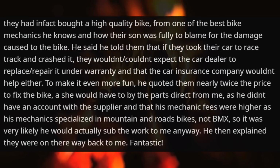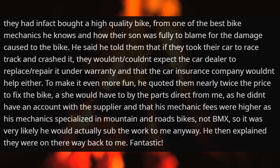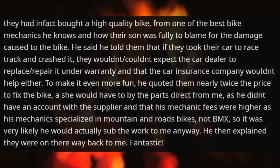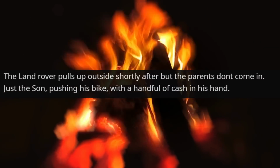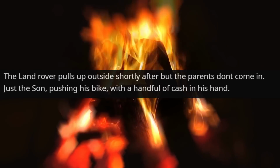To make it even more fun, he quoted them nearly twice the price to fix the bike, as he would have to buy the parts direct from me and he didn't have an account with the supplier, and that his mechanic fees were higher as his mechanic specialized in mountain and road bikes, not BMX, so it was very likely that he would actually just sub the work to me anyway. He then explained they were on their way back to me. Fantastic. So the Land Rover pulls up outside shortly after, but the parents don't come in, just the kid, pushing his bike with a handful of cash in hand.